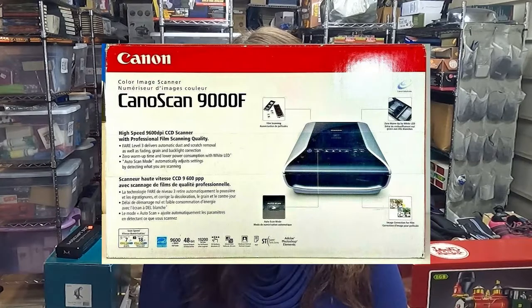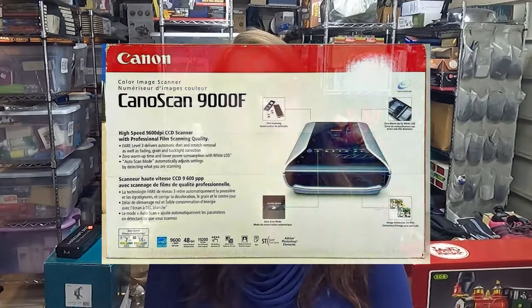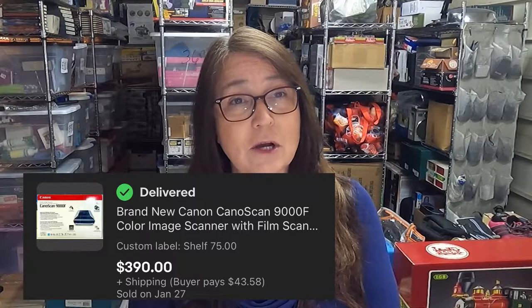Next, I have this, it was brand new in box, Canon CanoScan color image scanner. And so I looked up the comps and they were really good on it. So I think they were asking $150. So I put in a bid for $75 along with another, I think I bought two more stereo receivers from them as well. So I put in my bid for $75 and they called me the next day and they said I got it. So I paid $75 for it and I sold it for $390. I've probably had it listed for about 5 or 6 months.